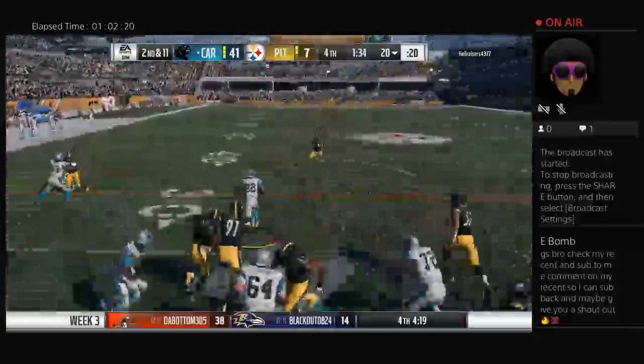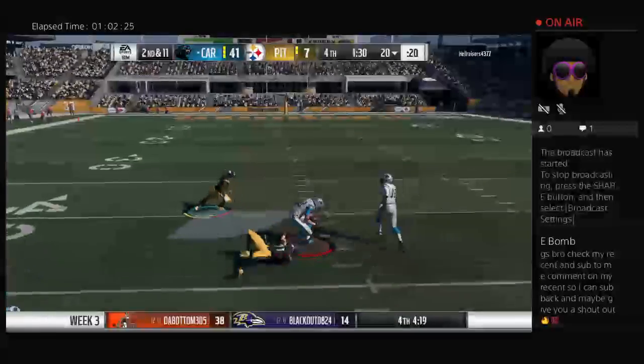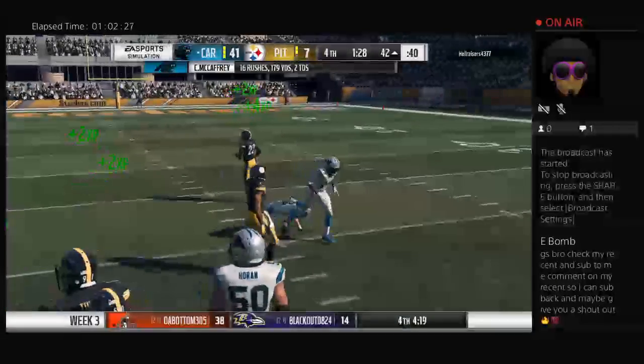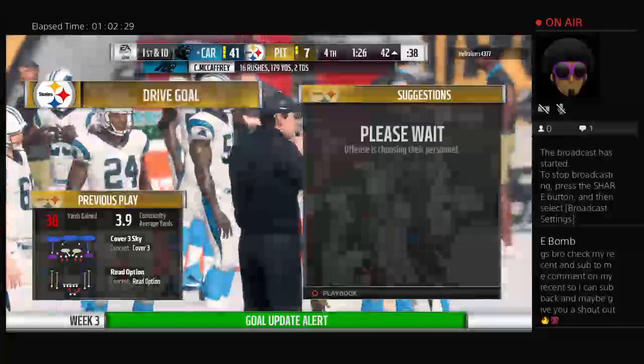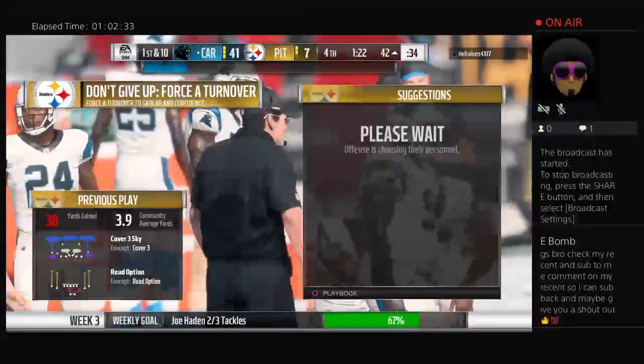They'll run it now out of the gun. And some room to maneuver. And he's taken down, but not before getting this across midfield and just shy of the 40. 38 yards on the scamper there.